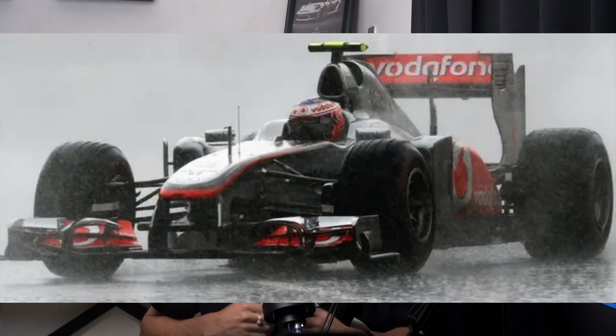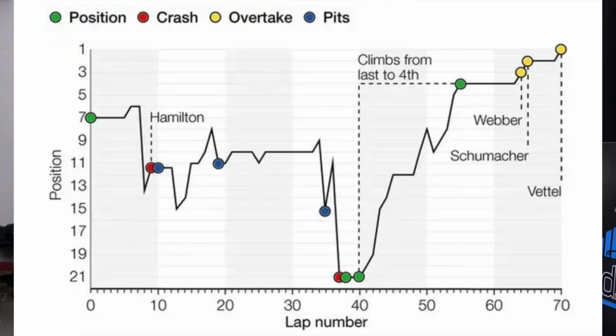We can also remember Jenson Button's epic comeback in 2011. That year, the Canadian Grand Prix was widely regarded as one of the greatest F1 races of all time. Jenson Button, starting 7th, endured multiple incidents: a collision with teammate Lewis Hamilton, a drive-through penalty, a puncture that dropped him to last place. After a prolonged rain delay and numerous safety car periods, Button relentlessly charged through the field, making a record 6 pit stops.